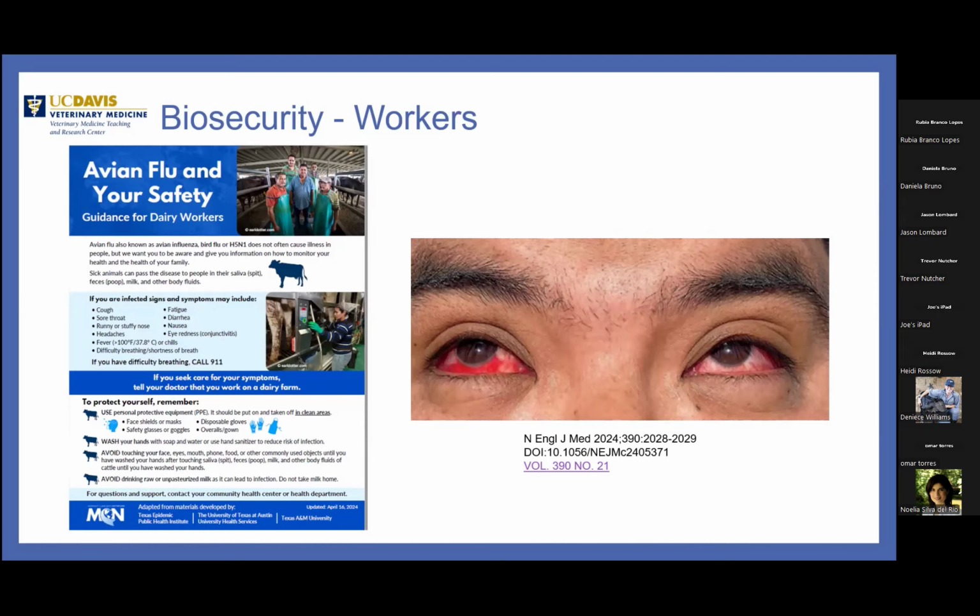So really making sure that we provide the milkers with proper PPE, whether that be face shields or masks or goggles. And as Dr. Lombard said, there can be some issue with visibility with those. But at least potentially having masks or something that can help prevent some of that aerosolization or even splashing of milk that might get in their face.